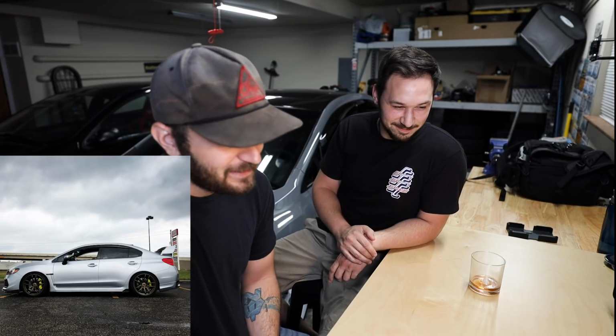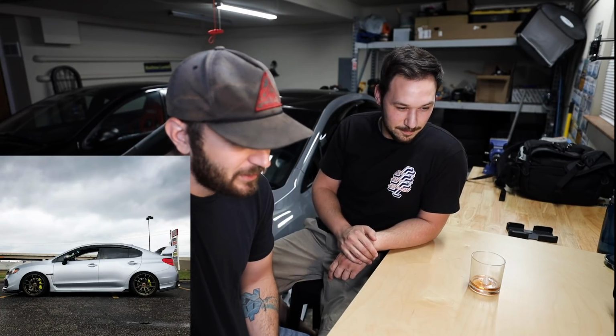I like the torque build, man. When you tune it for torque, it's more fun. More chance of breaking stuff, but he's got a built block though, so he's pretty much safe. STI 6-speed with a built block making 435 torque. That thing's fine. Yeah, he's good. That thing is incredibly fine. It's good looking though. I like it.